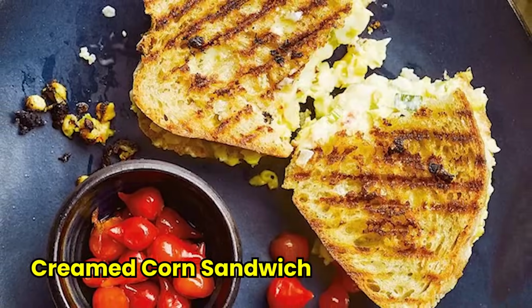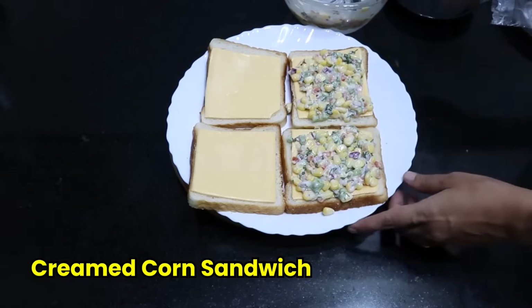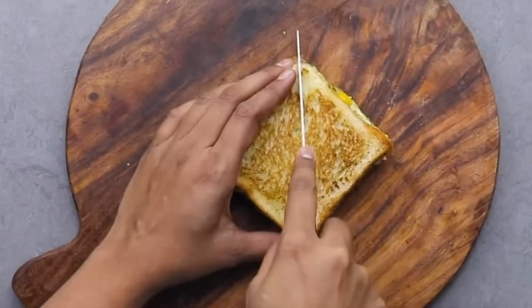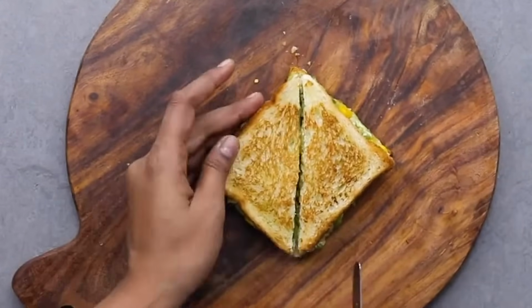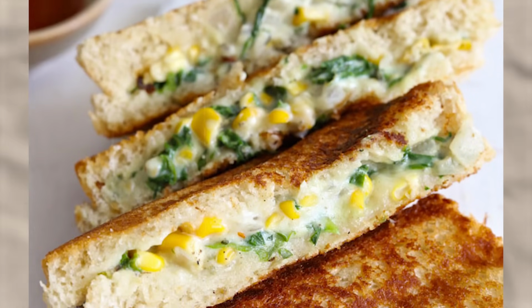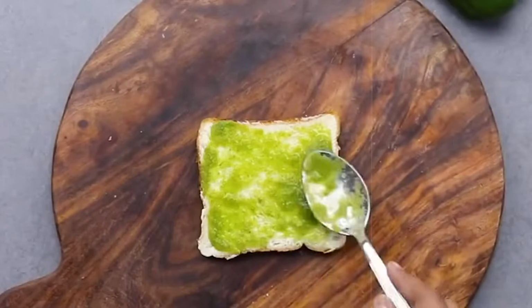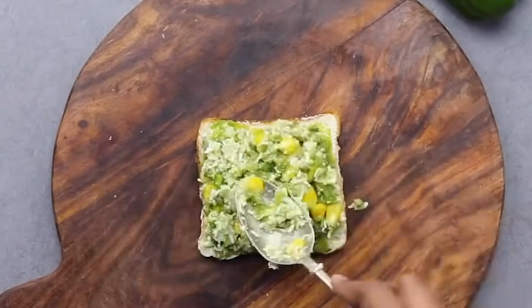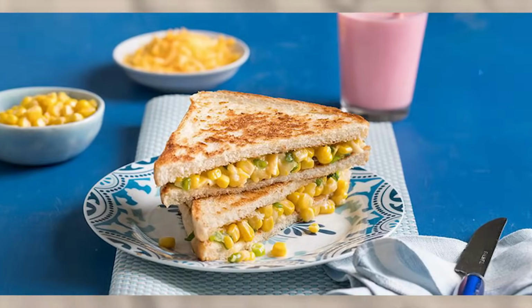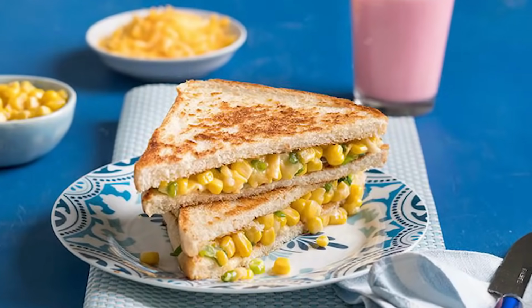Creamed corn sandwich. The creamed corn sandwich is a nostalgic comfort food that takes us back to simpler times. This humble sandwich features creamed corn spread generously on buttered bread, offering a creamy and slightly sweet taste that provides comfort when ingredients were limited. The combination of the creamy corn and soft bread makes for a satisfying, hearty meal.